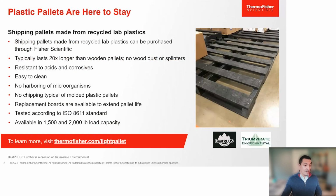And let's also look at some other ways that Triumvirate is looking to help reduce plastic waste. Why is this a great way to close the loop? Okay, so plastic pallets are stronger than wood. They last 20 times longer than traditional wood pallets. These pallets are also safer for employees due to strength and durability, and they're extremely easy to maintain, being resistant to acid and corrosiveness. The best part is if a piece breaks, as I mentioned earlier, you can order replacement parts to get that repaired and ready to go. And if you want to learn more, you can visit that website below.